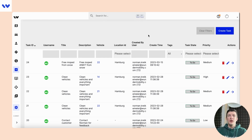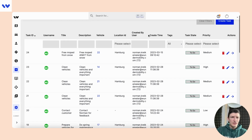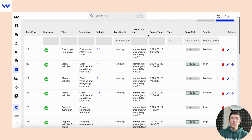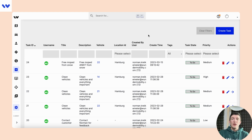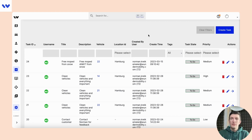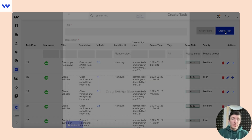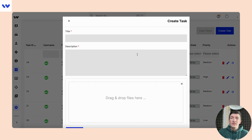So as you can see here on my screen, this was our old task management, which is a generic list of tasks you as a fleet manager could create for your street operators. But it was very isolated. It was an isolated list in the middle of our system, but not in the core of your daily work. And you can see we have a little overview here of a few test tasks.